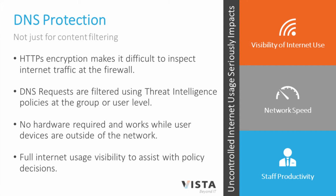And really, when we look at where we make some improvements, obviously security is improved by doing that, but productivity obviously increases, and outside of security, that productivity is the one that we usually have a lot of conversations around. And then also visibility of the internet use. So maybe we're not going to do blocking or filtering, but just get some good information about what's going on with our users. And again, by doing it at the endpoint level, we can track that information and apply policies regardless of where our end users are working.